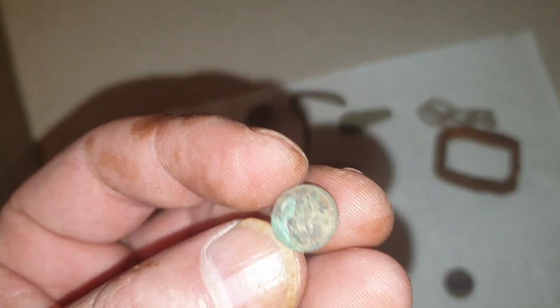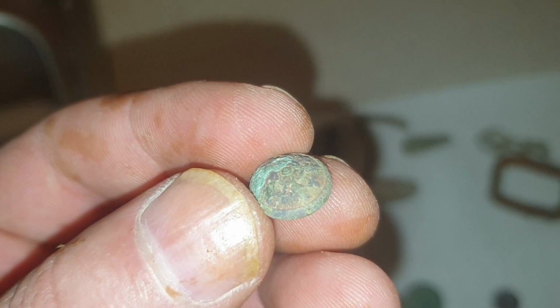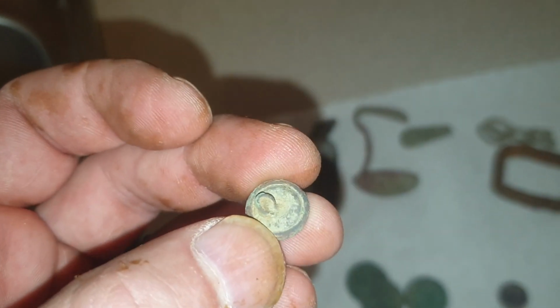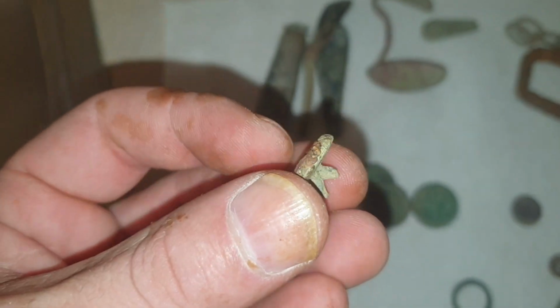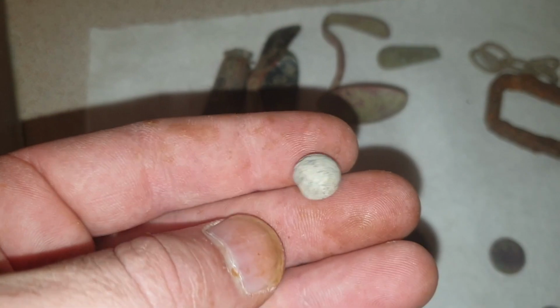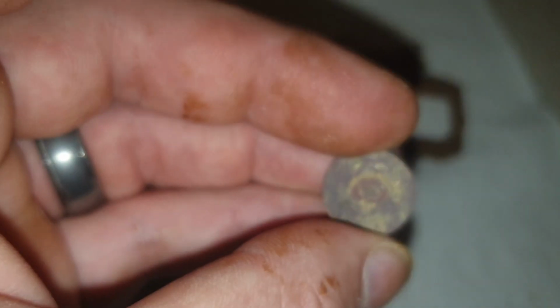This little button was pretty cool. We got a flower and some more flowers around it. So is the shank bent over. It was a nice little find. And then there was this really old button. Pretty heavy duty button. The musket ball. Good find. Another part of a button.